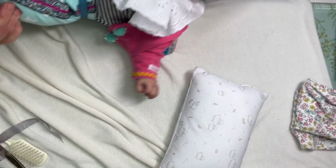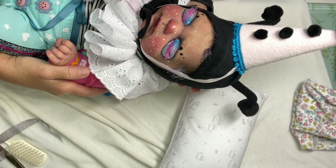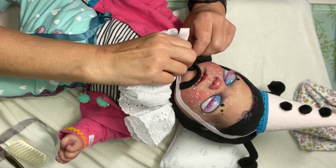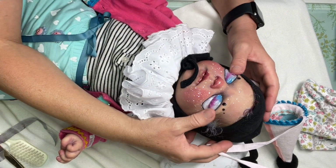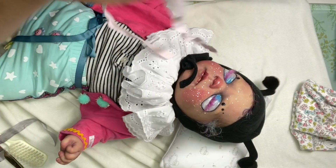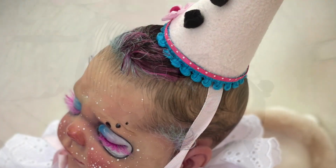Oh my goodness, she is a floppy, sleepy, heavy cuddle. I kind of like her sculpt, but she has a really sweet face. She has these really lovely, thickly rooted pink eyelashes. That is Miss Tracy.